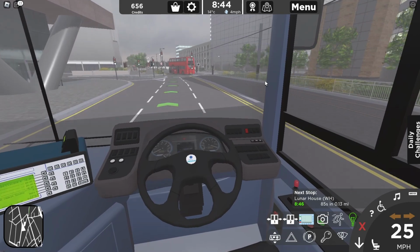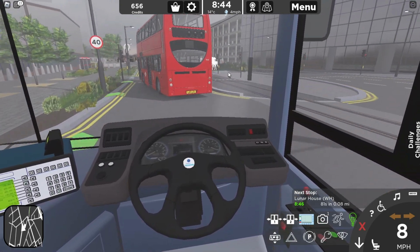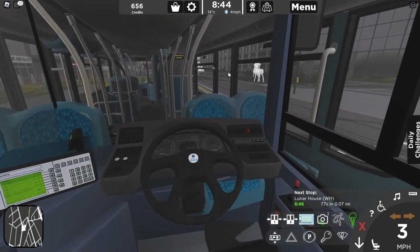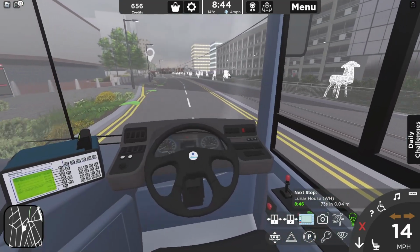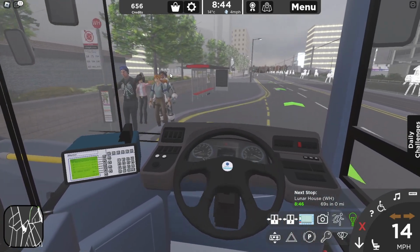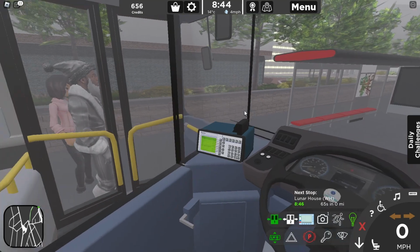Is that an Enviro 400 MMC? No, it's just a normal 400. Alright, I'll just go through you then. Right. Oh, you needed to use the parking brake for that.